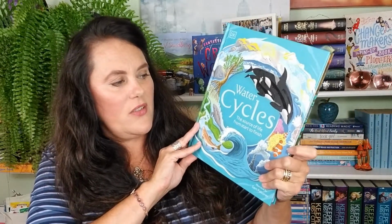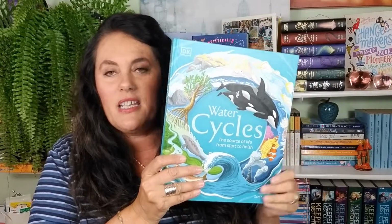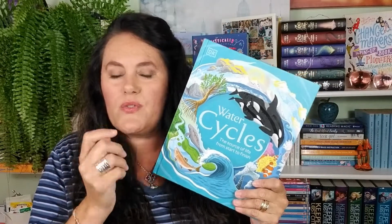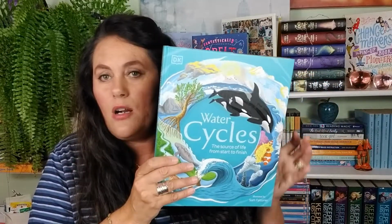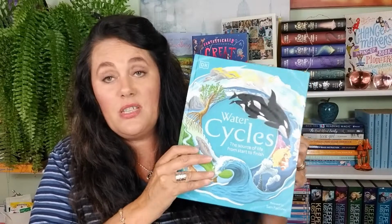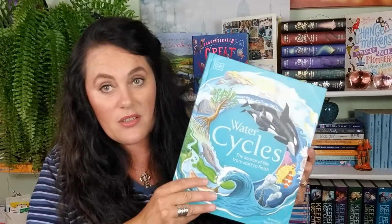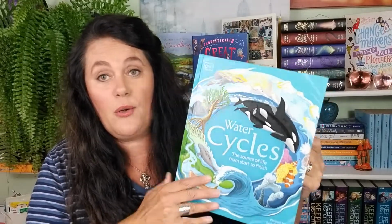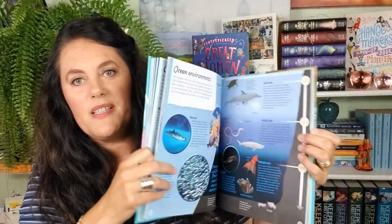Next, I had a book come in on pre-order. This is The Water Cycles, The Source of Life from Start to Finish. And if you saw, I'll link it above. We used the other one of these DK books, and it was about life cycles in our morning basket, and absolutely loved it. So I saw that they had another one that was going to come out, and it was The Water Cycles. I pre-ordered this months ago, and it's kind of fun when you do that, because all of a sudden you get a piece in the mail you didn't even know was coming, because by the time it came in, I had forgot.